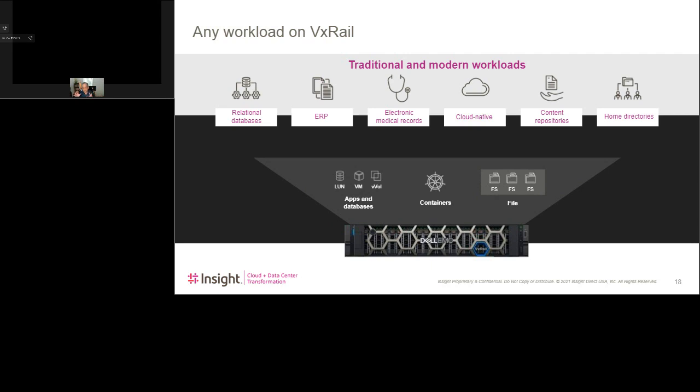relational databases, EMR. A lot of this cloud native stuff is spin up a whole bunch of stuff and spin it down as fast as you can, tear it up, tear it down. That's perfect for something where the infrastructure is already predefined in t-shirt sizes. It provides t-shirt sizes to you, and then the end user ends up just using it. It makes it a lot easier for you to do a lot of these things, right? Content repositories, home directories, that's all t-shirt size stuff.